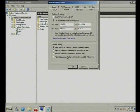And this is where I told you about one stream of multicast traffic, this is your default setting. Keep all multicast clients in a session at the same speed. You have your other options here.